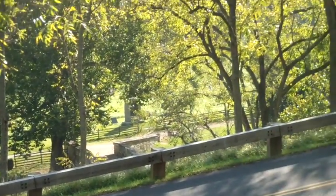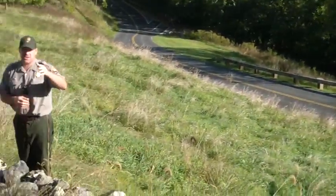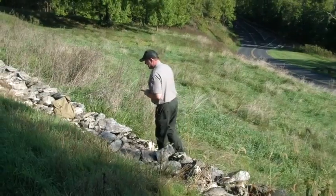Often we get questions, why the bridge? Why the focus on the bridge? Wasn't it foolish for the Federals to try and carry the bridge? And we'll get into that a little bit later on. You're going to talk about that maybe. I'll talk about it a little bit here as well.